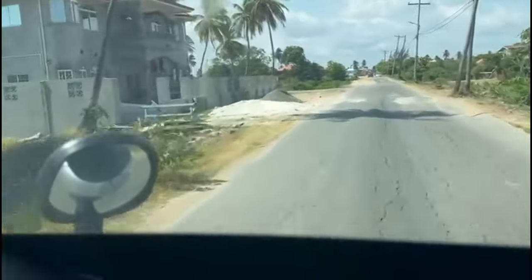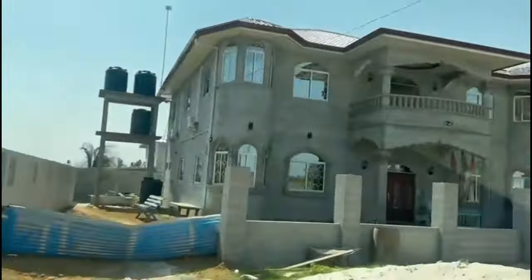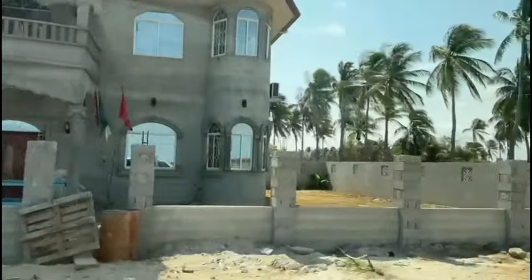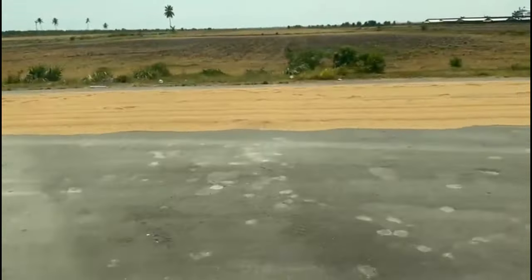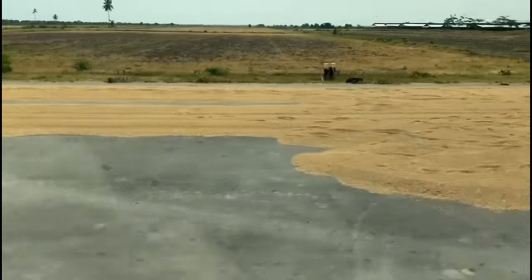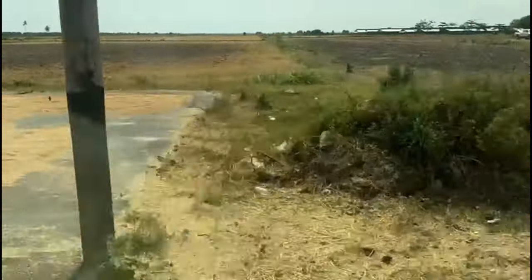Mahaica is known largely for rice and cash crops farming. Many people have their own kitchen gardens. Cattle are reared in small amounts for beef and dairy purposes.